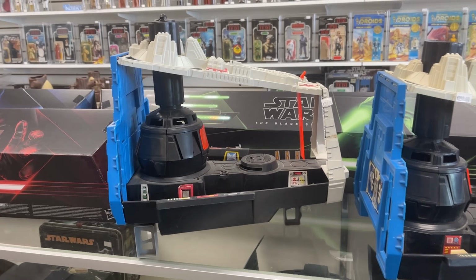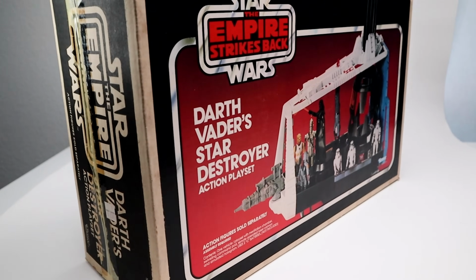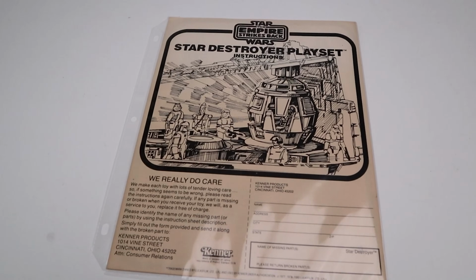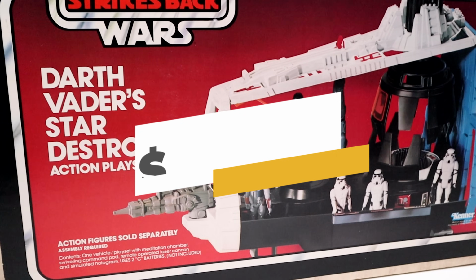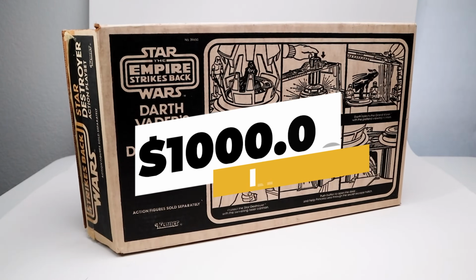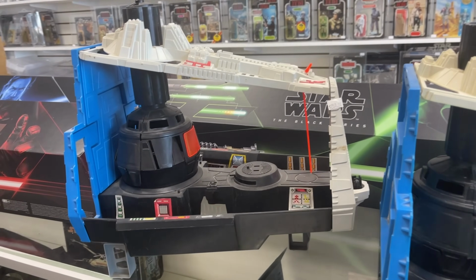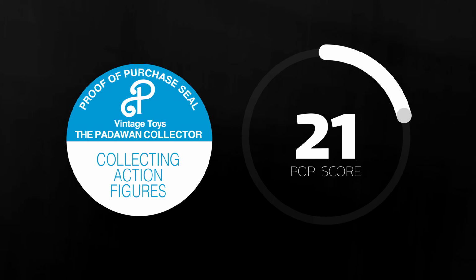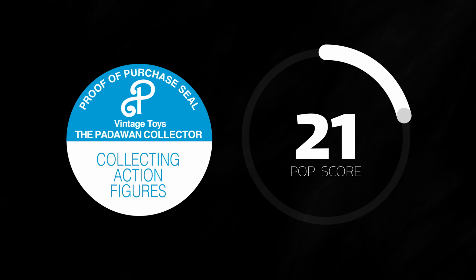And the price. You can find complete loose examples for a few $100s. The version I got came complete with unused content with a gorgeous box and all the inserts and paperwork, and it cost me $1,000. Again, not nosebleed, but still a pretty price. A 4 POP score. And the nostalgia factor. I did see this at the store when I was a kid, but I remember thinking it was weird. So for that, it gets a 2 POP score. So overall, Darth Vader Star Destroyer gets a total score of 21 POP points.